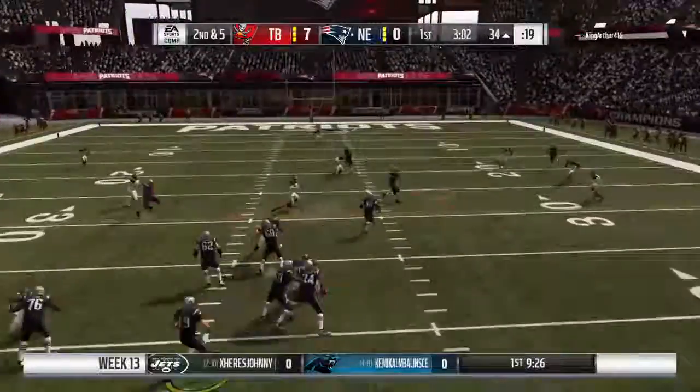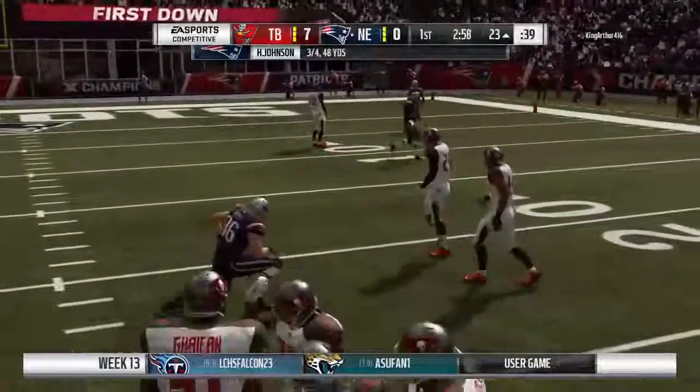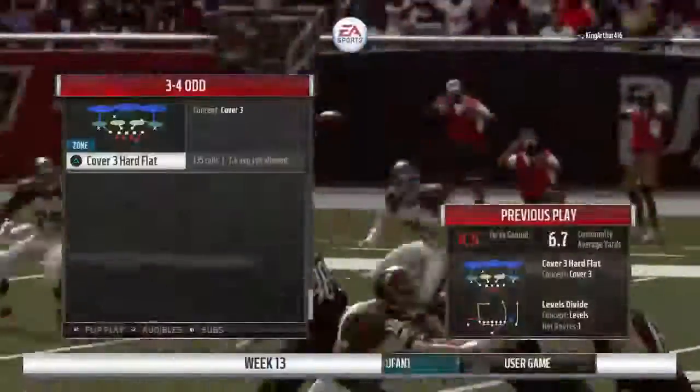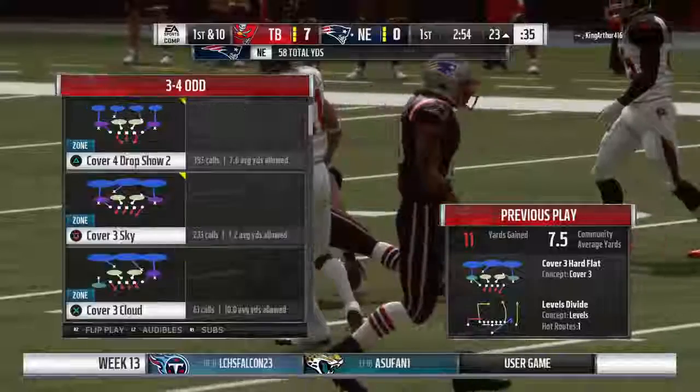They'll look to throw. And a quick throw here, that's complete. And brought down, but not before they're inside the 25. His first catch of the game, good for 11 and a first down.